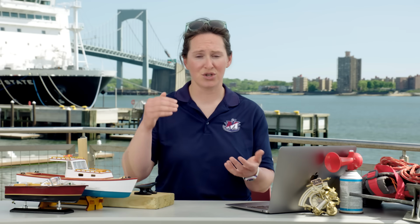But going too slow can also put you at the mercy of the waves around you. When you're going down a wave, especially if it's a bigger wave, you want to make sure that you're not going too fast because your bow, the front of your boat, will slam into the next wave and you'll submarine. If you go too slow, you run the risk of the wave just carrying you. So you need to make sure that you're reacting to the waves with the type of boat that you have.